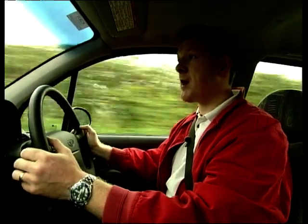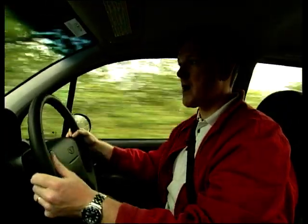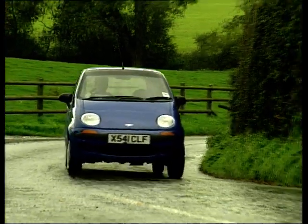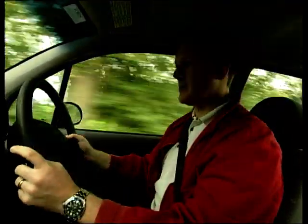They're not expensive to buy new. We're talking about £6,500 to £7,000 new, and that means they're also cheap on the used car market too. This car is a year old, it's done 12,000 miles, and you could pick this car up for about £4,500 now. So you're thinking to yourself, what's under the bonnet of this little beauty?